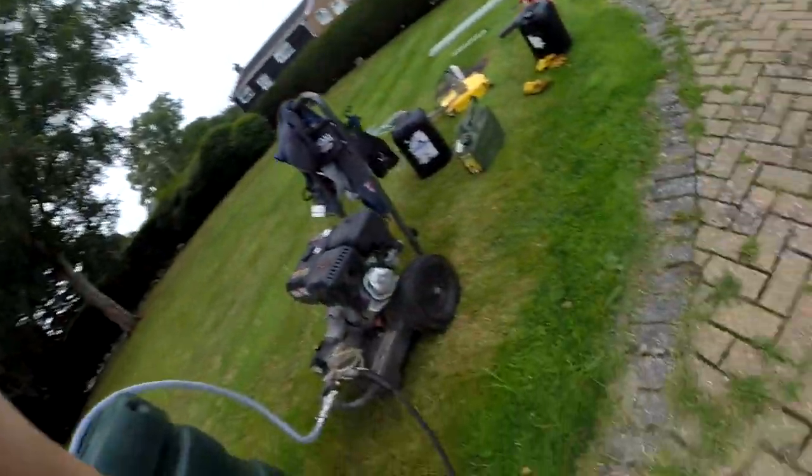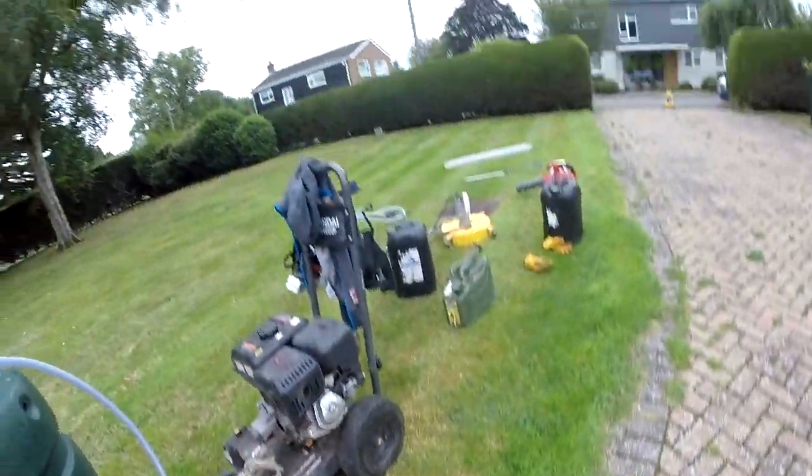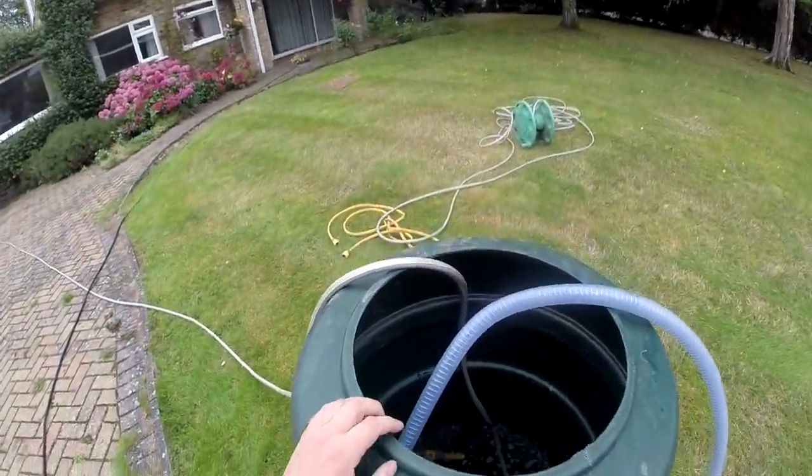And look, there's some more grassy, rubbishy weeds. Bin's just filling up. I'm tripping over stuff. So yeah, I'm gonna get this crapola out of the drain. And we'll see how much there is. I bet there's quite a bit.